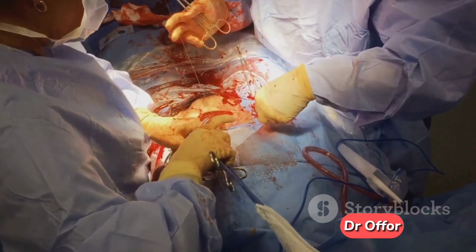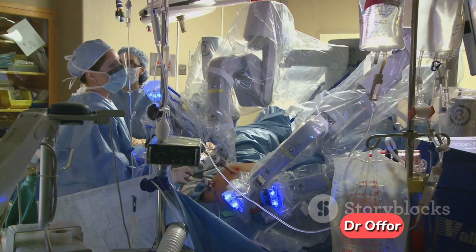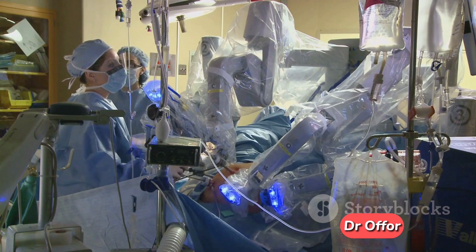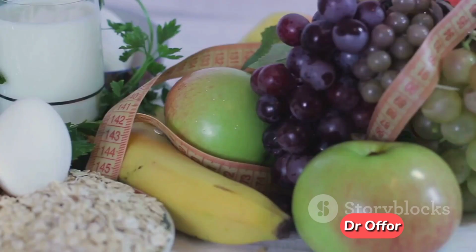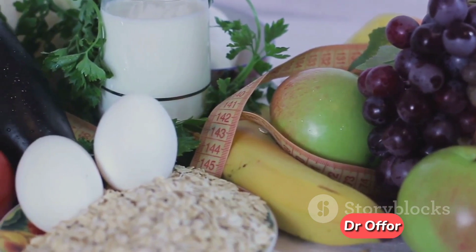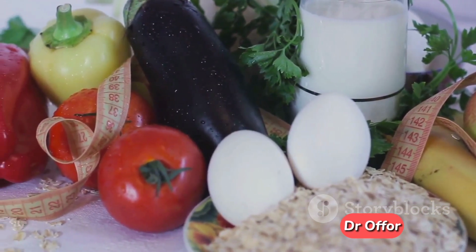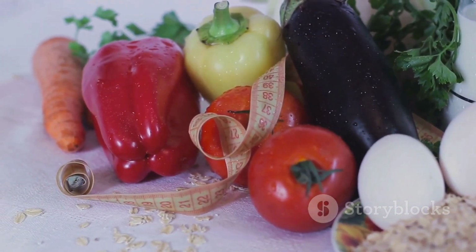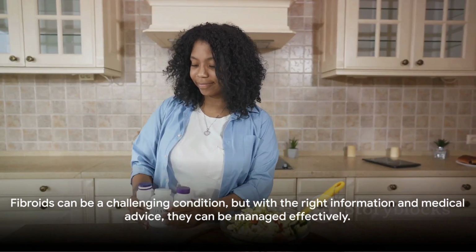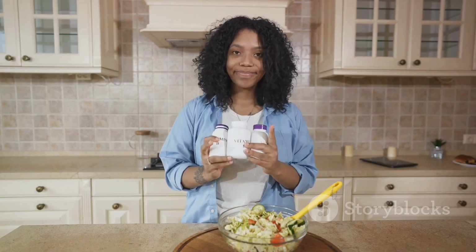More invasive options include a myomectomy, where the fibroids are surgically removed, or a hysterectomy, where the entire uterus is removed. These are generally considered when fibroids are large or causing severe symptoms. Lifestyle changes can also play a key role in managing fibroids. A balanced diet, regular exercise, and stress management techniques can contribute to overall well-being and symptom control. Fibroids can be a challenging condition, but with the right information and medical advice, they can be managed effectively.